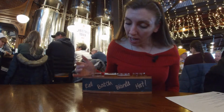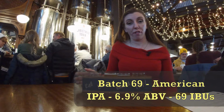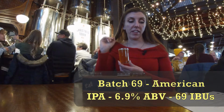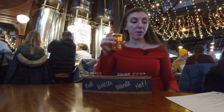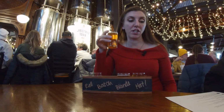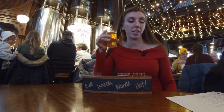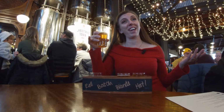We are moving on. This is called Batch 69. This town is just off of Highway 69 that runs north and south through Michigan. 6.9% ABV, 69 IBUs, which I found amusing. This beer will wake up your senses to fine American hops. Batch 69 exhibits a nice bite and finishes off with pleasant notes of citrus and pine, which for Christmas, perfect.